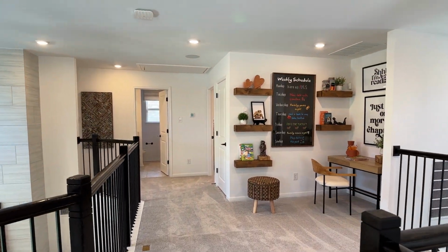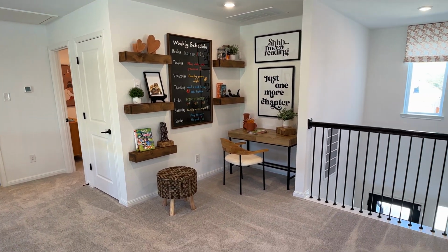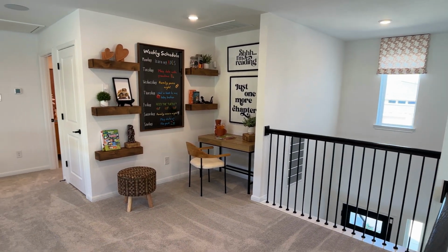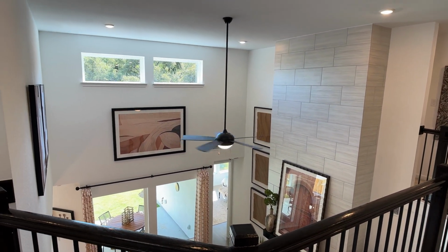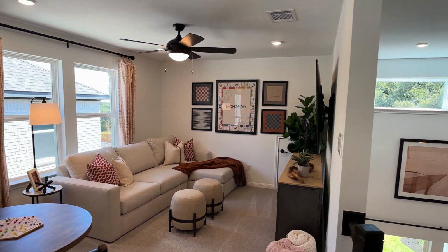I am seeing more and more that the builders are doing this common workspace area in this loft space, and I'll tell you why shortly after we discuss that game room. And you can see this catwalk is super wide. When you stand here looking through the entrance all the way into your living room, it feels very, very expansive.